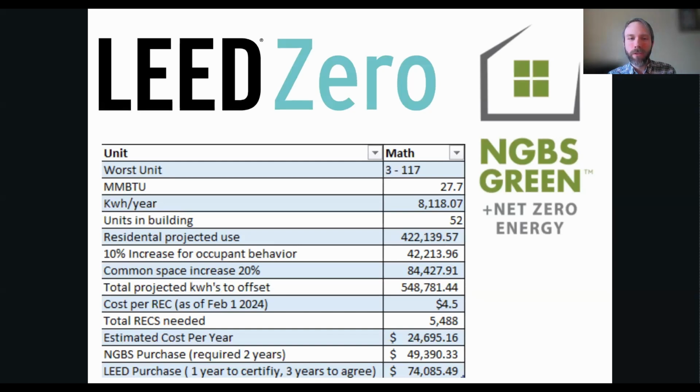However, here's a couple things you need to know. Number one, if you're using the HERS index or the energy rating index, you want to use the worst case unit in this model and extrapolate out from there. You want to be very conservative just to be safe. Also note that the HERS ERI does not account for common spaces. So typically the best practice is you take your total residential building use and then tack on 20%. You and your teams might have different best practices. Use whatever that is. And the tool is built out with 20% here.